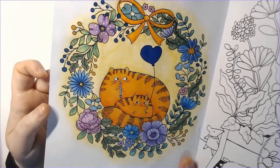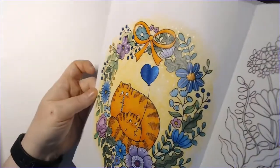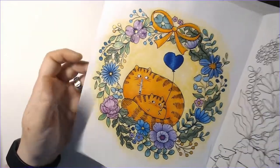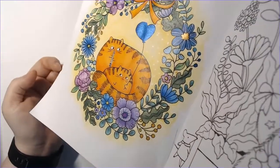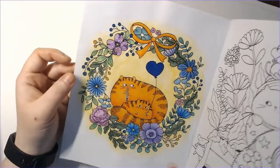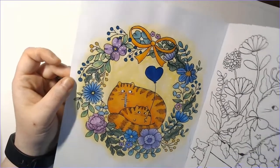And did that, and then added a little bit of white gel pen, and then used, of course, my dual metallics. You can see the shine of the balloon there, and then the little bits and bobs around it I used the dual metallics. Those really are my favorite gel pens now. I get my sparkle and my metallic sheen all in one. So yeah, I really liked this picture.